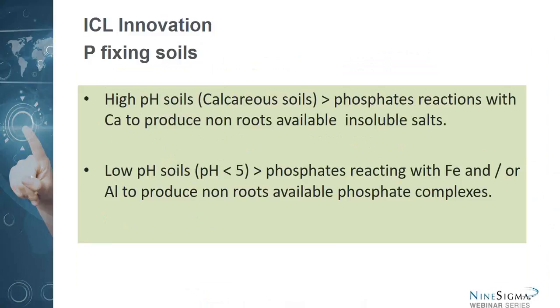The problem that phosphate faces in the soil around it when applied is the challenge of high pH soils and low pH soils. In high pH soils, you have calcareous soils. The phosphate reacts with the calcium and turns into an insoluble salt, and it's not available to the root system. Sometimes these reactions are reversible, and this calcium phosphate can be dissolved back into the soil solution, but in many cases it's an irreversible fixation with the calcium.